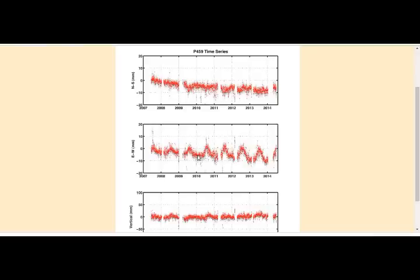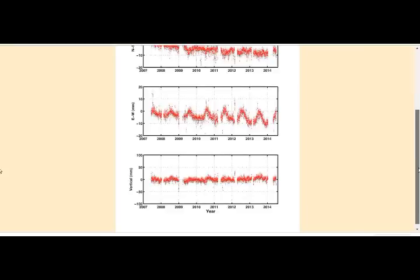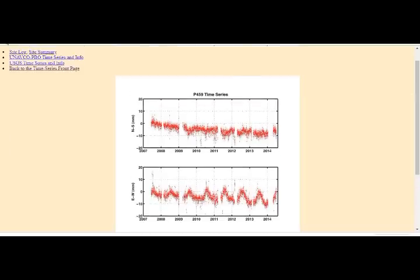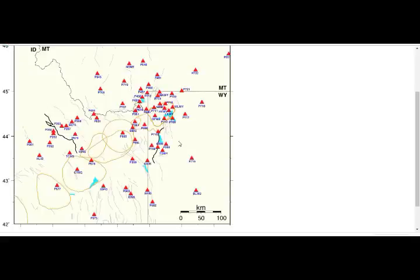That's really rocking. And vertical, up and down and up and down, the same thing. That's really rocking. That was at 4:59. This one here, that's really rocking. So you can see for yourself. There's a lot of activity in Yellowstone.